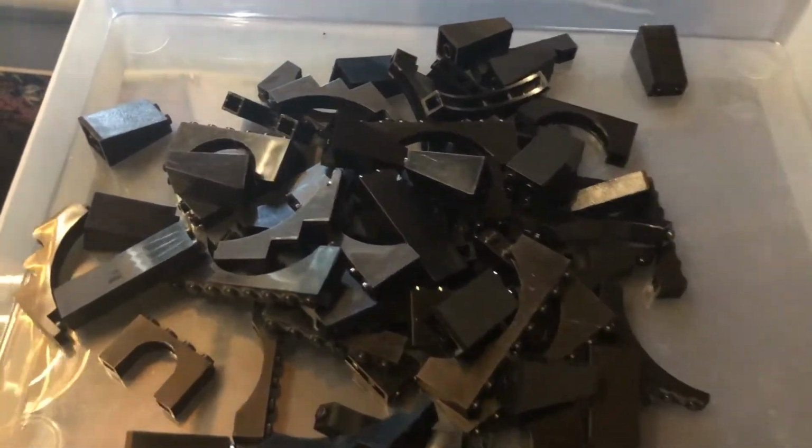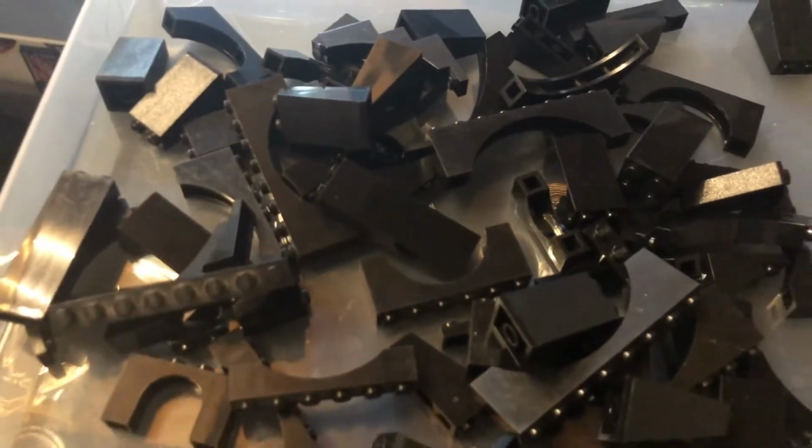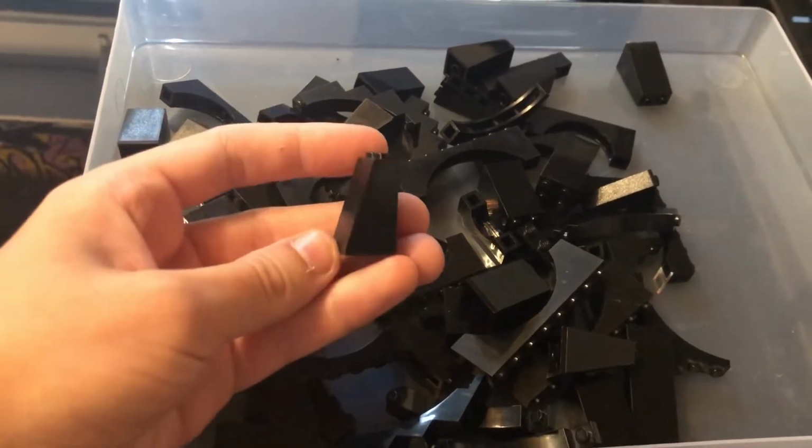So next we have another bag of black pieces. So this one already looks a lot different to the others. And as you can see, there's a lot of arches and slopes in this one. And I think that's actually all there is in here. There's no other pieces in here other than arches and slopes. And it's actually quite good to see these pieces in here because I believe these are actually quite expensive.